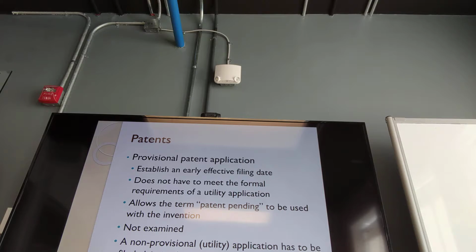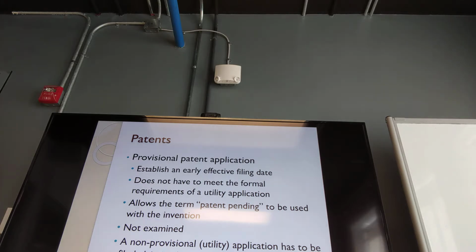Now, when it does publish, when you file a utility, 18 months from your earliest filing date, which would be your provisional, it's going to publish. You can avoid publication, but if you eventually get a patent, you cannot avoid publication. An issued patent publishes with the claims. Now, a published utility application also will publish, and it has claims.